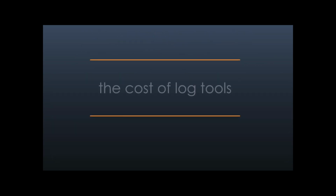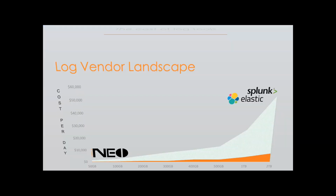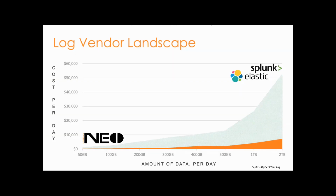And the reason is back to what I said with the admin time and the servers and cost of getting operational, right? If we look at the cost of log tools out there today, we look at the landscape out there, why does it cost so much money to install and operate these other products? We just have Splunk and Elastic here, but they all follow that same trend, that big hockey stick going up, right?